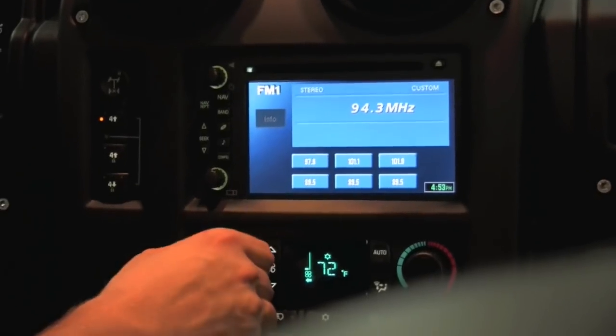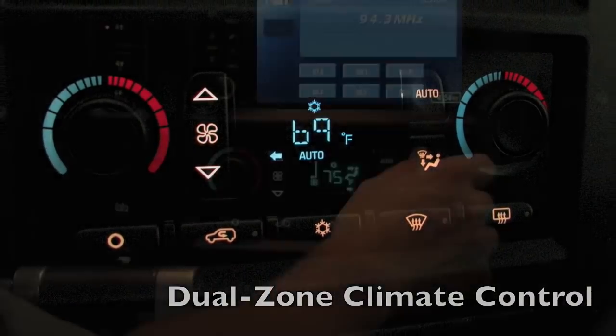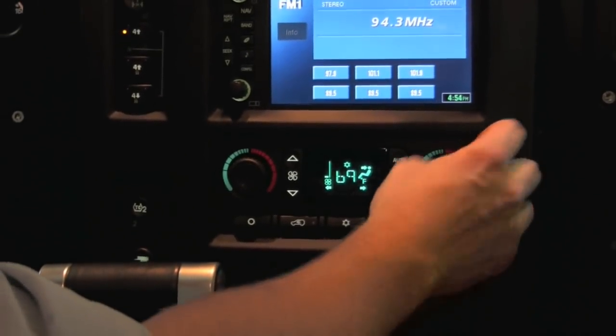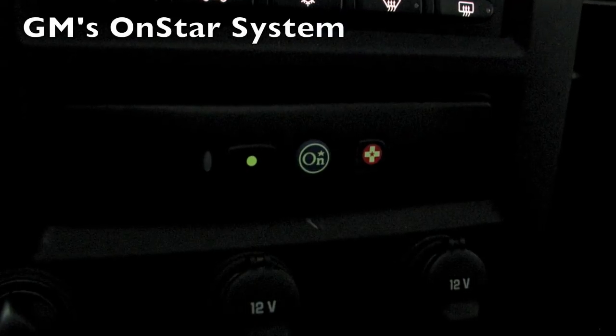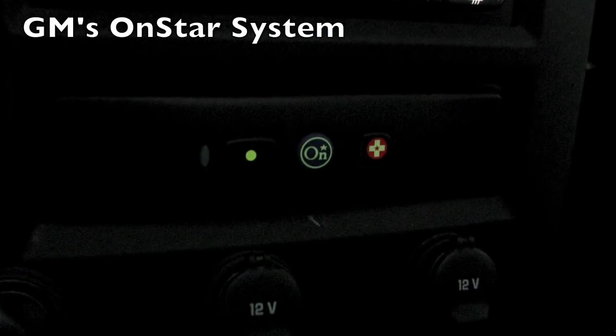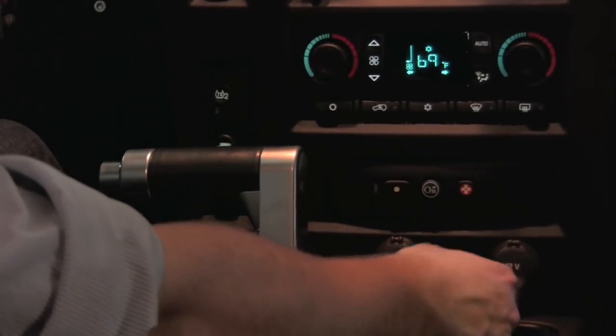Below that, you have the automatic climate control. So you've got dual zone, so you can actually just set it to wherever you so choose. Below that, GM's traditional OnStar. I'm not sure why they put it right here, but it's there. So if you need to use the OnStar, provided it's activated, you've got it there.